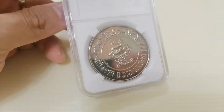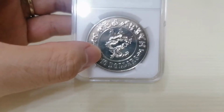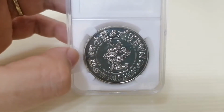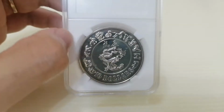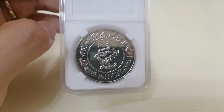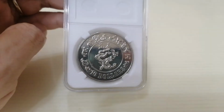And other than that, the face value of this is $10. If you can see here, the front is stated here, $10. So, it's equivalent to about 32 ringgit to 33 ringgit. And the market value for this, I would estimate around 80 ringgit to 150 ringgit. So, that's the range of the coin, and it depends on the condition.